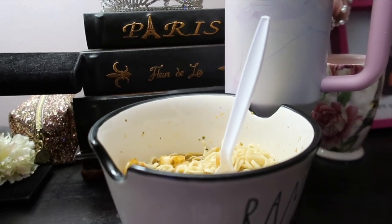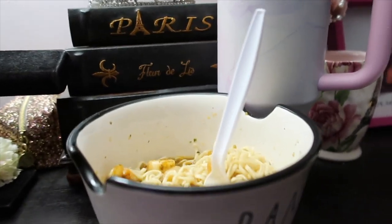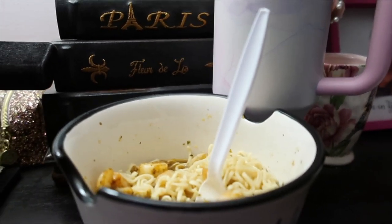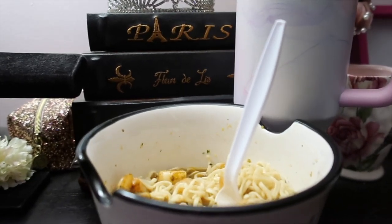Hey besties, so this is my last meal. This is my dinner. It was supposed to be shrimp and what else? Asparagus, but I didn't feel like making the asparagus, so I just made some ramen noodles.